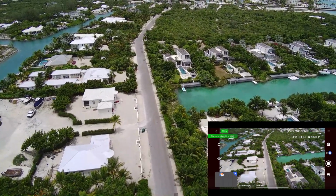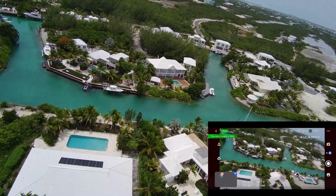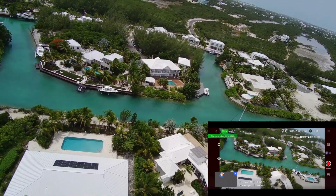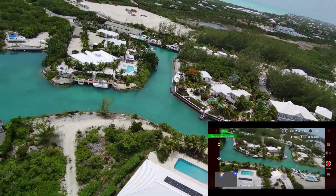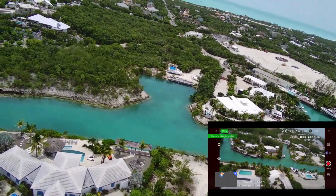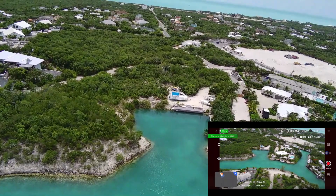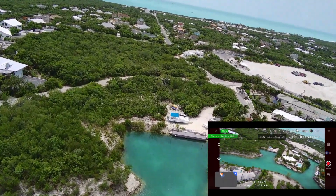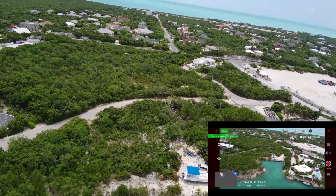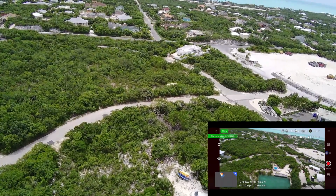One issue I had previously with the Potensic Atom SE was a condensation in the camera, the lens. This seems to be fixed. I hope I'm not speaking too quickly here, but I did use some gel packs when I stored the drone. I did some research online and saw that this could be a solution to condensation in the lens.